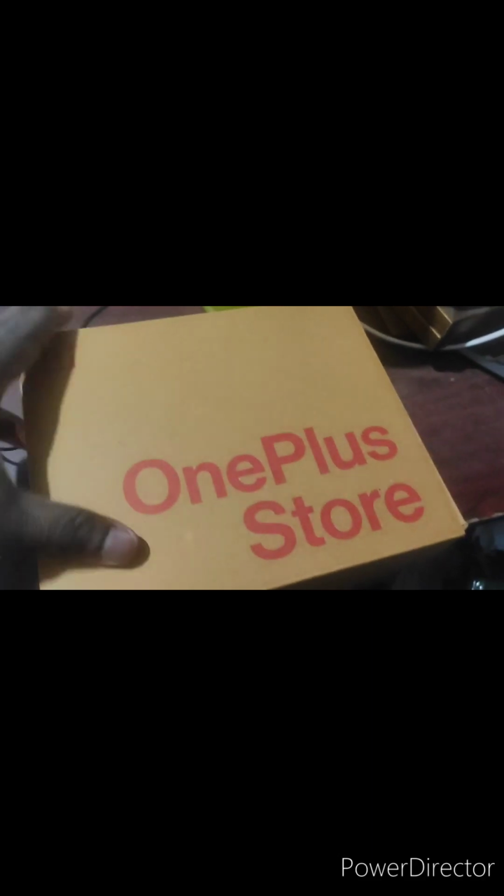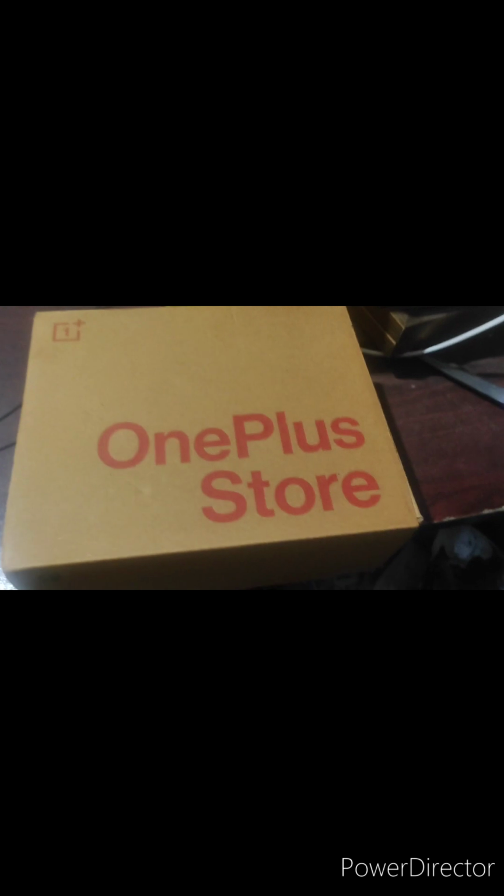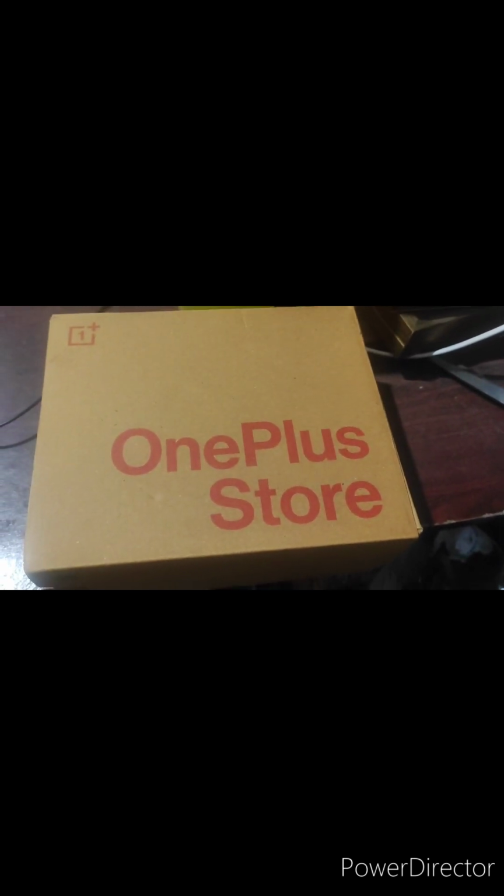We have received a new OnePlus 11 5G with an exchange coupon of 27,000 rupees today. I got it through the courier. I ordered this on the OnePlus online store. See, this is the OnePlus 11 5G phone from the OnePlus store.